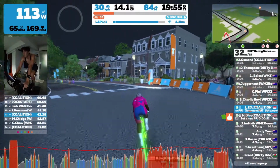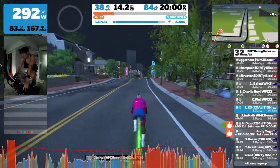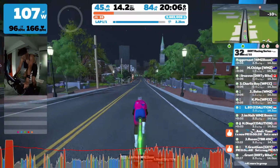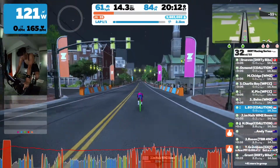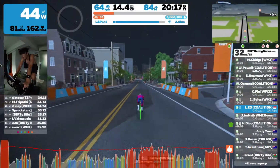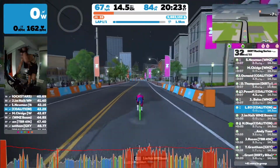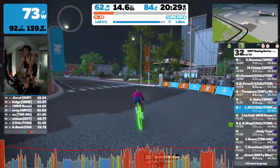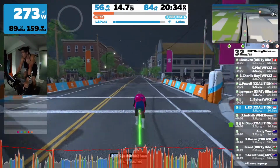So not being in a group at this point is hurting me, because I have to put out more effort to sustain a speed at which I could go into the aero tuck position for recovery. From this point on, it's just a threshold game to the end.